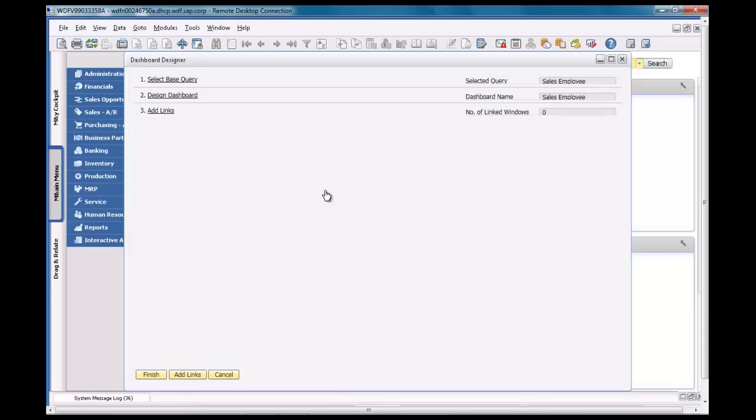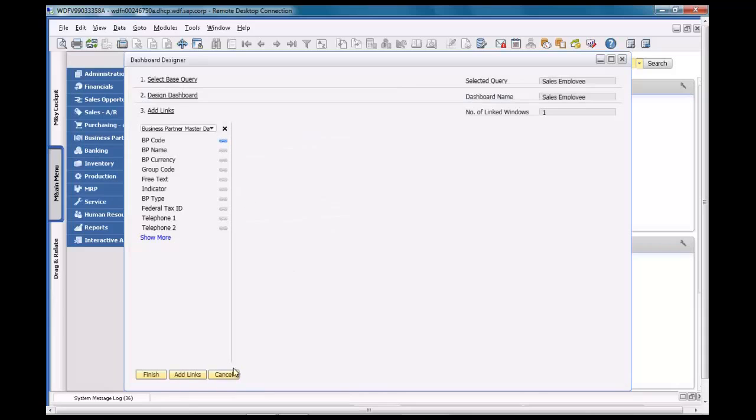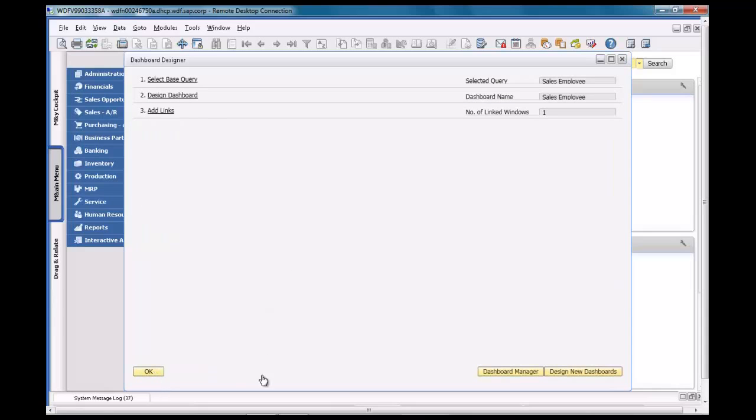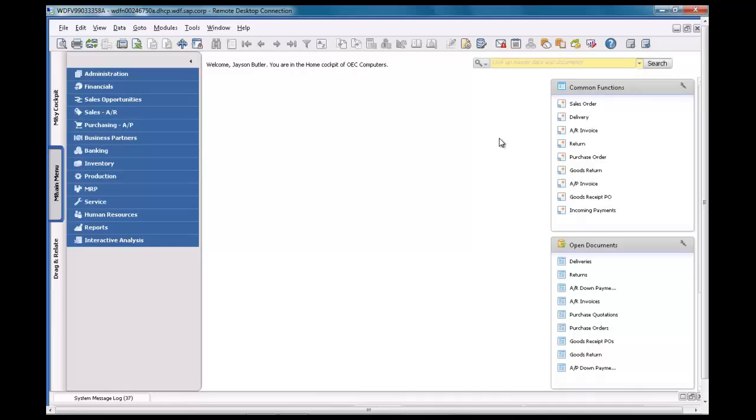I now need to link my dashboard to a specific business process or business activity. In this case, I'm going to link my dashboard to my Business Partner Master Data. And then I'm going to link the Business Partner Code dimension to the customer code defined in my query. We've now finished completing our dashboard for the query that we created. I am now going to review one of my customers called Norton Thompson from the Business Partner Master Data in the Business Partners menu.